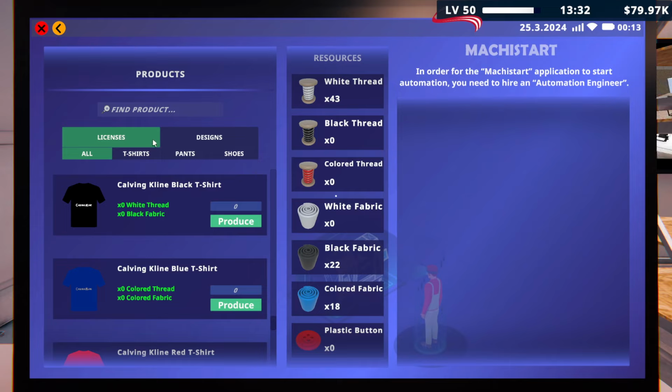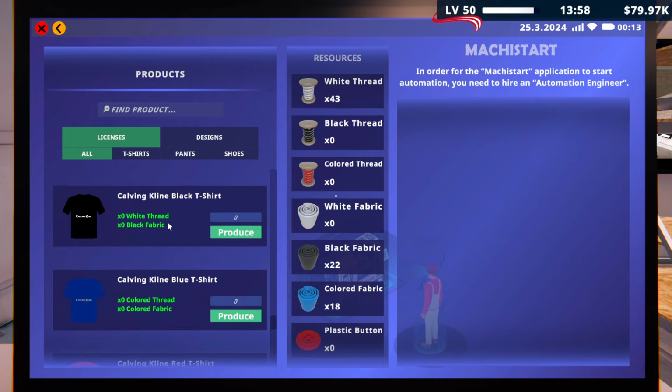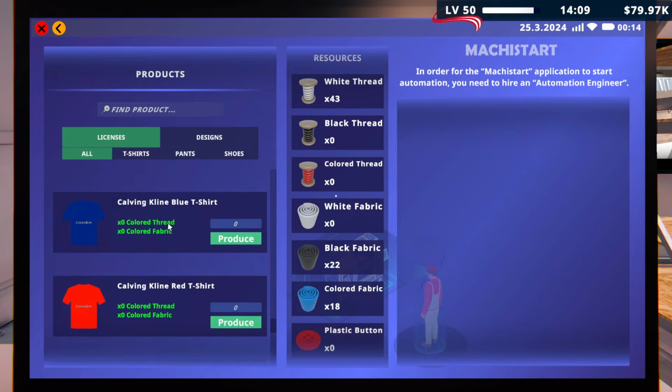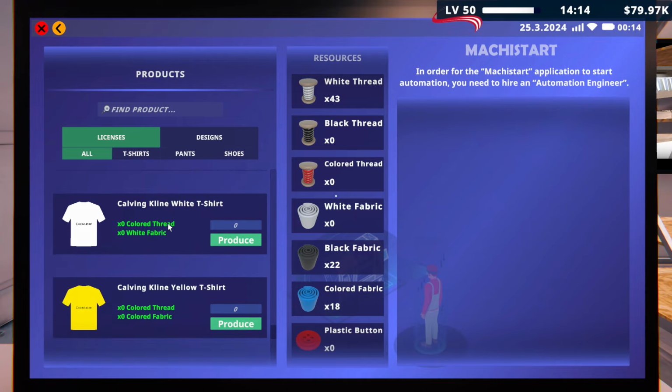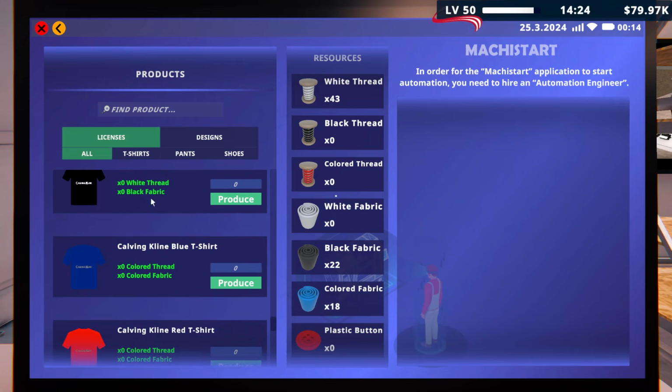Let's see if I can remember all that to make all the shirts. That'd be for 10 of each. So if I want to make even more than that, if I want to make 30 of everything, pardon me while I do math in my head, I'm going to need basically 120 colored thread and 30 white thread. So let's start with that.